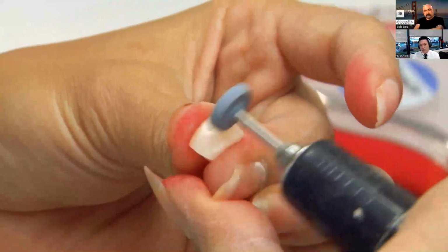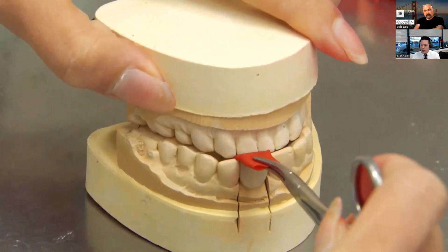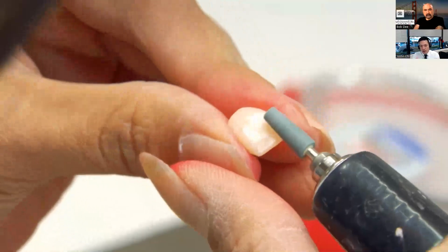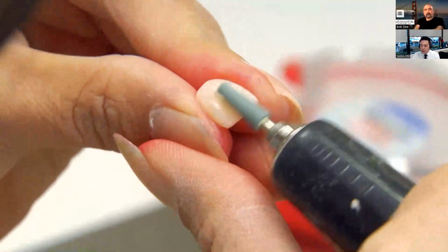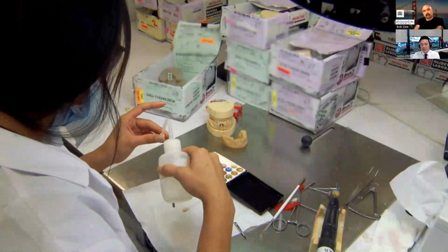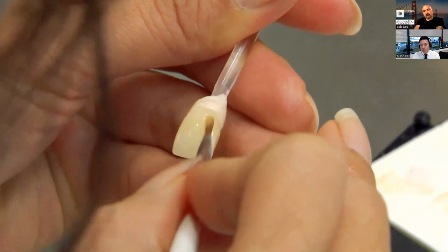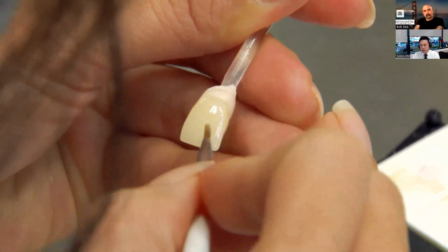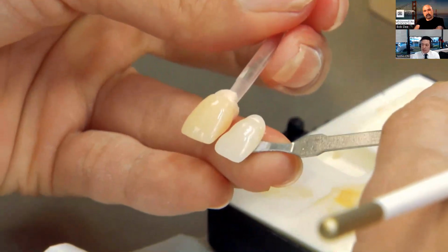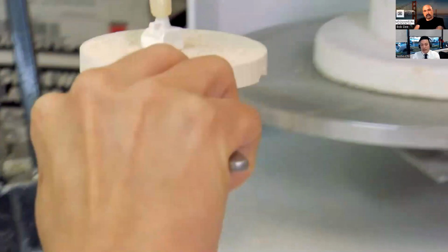And then now, especially in the anterior, they're going to go through a contouring process, making sure that those restorations, the shape, the emergence profile, the contacts, of course, are all dialed in. And then once the shape and contours are adjusted, they're going to go through and apply a surface finish. This is the final step of the process. It's a surface characterization, a surface staining glaze to enhance the overall appearance of the restoration as needed.